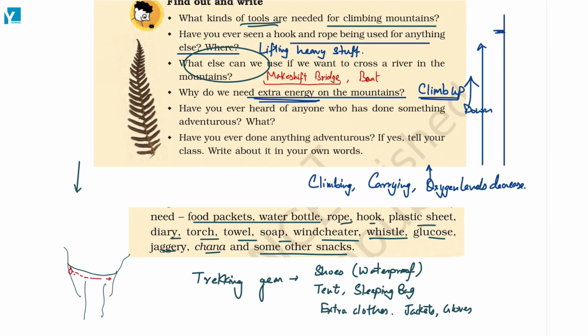Have you ever heard of anyone who has done something adventurous? This is going to be your answer. It is not going to be my answer. Because yes, I have seen people doing adventurous things. I have seen people saving lives of other people, lives of animals from rivers, from any calamity. I have seen many adventurous things, but which one have you seen and which one do you call adventurous is the important thing here.